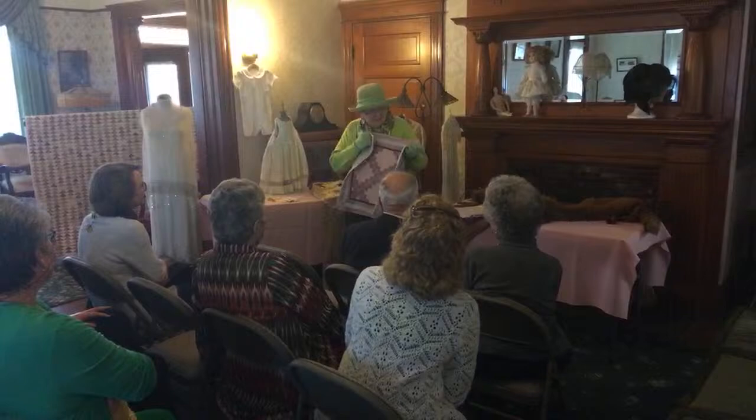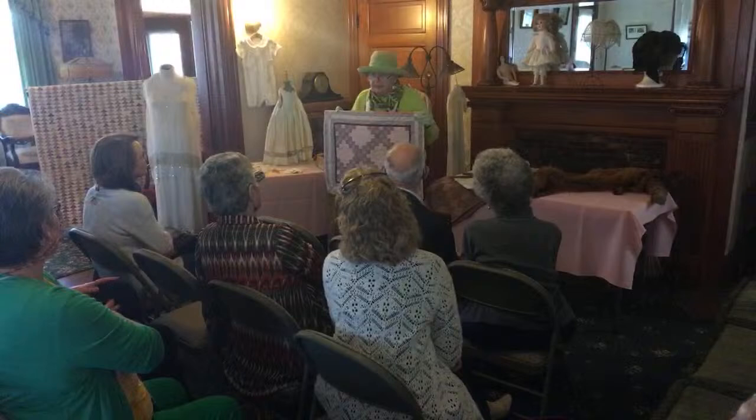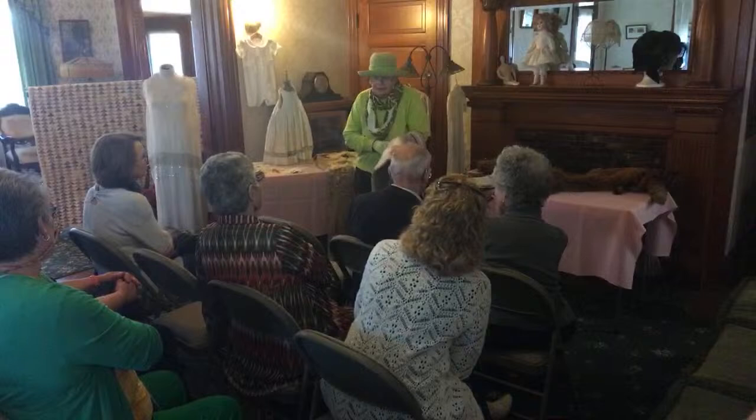Anyway, this is Irish chain, a pattern that's made over and over again over the years. And this is about the size of my first quilt, little 2-inch squares. And it's very, very fun for little girls to learn to make their own things.